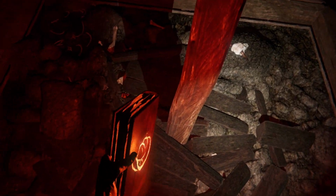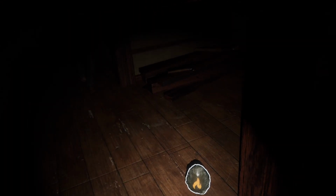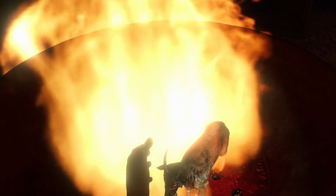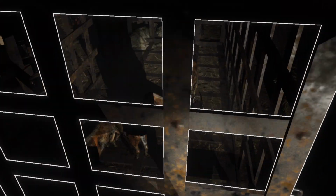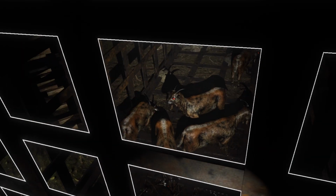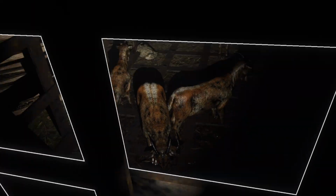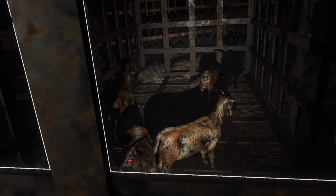In one map, you're burning books, in another you're cleansing spider eggs, another you're electrocuting rats, and in the first one we tried, you're collecting and burning cute little demon goats. Bro, these goats are tiny fuckers and they have little demon eyes. Can I take one home, please? No, you don't want to take that home. Those are evil goats. Bro, look at them. They're so cute with their little demon eyes and their little bodies.